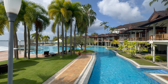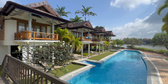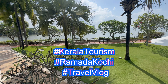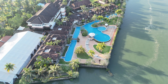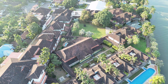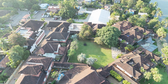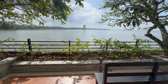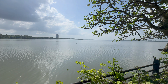These are all cottages, that's what I believe. Beautiful, beautiful. They have a nice little seating area here by the pool as well. This property is located along the scenic Kumbalam Lake, which is what you're seeing here. Right by the lake.